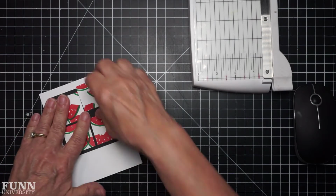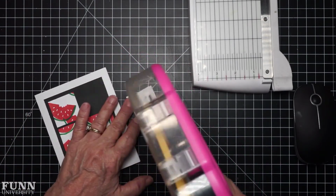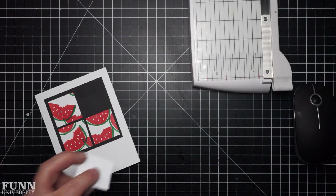This was just a total extra card that I just wanted to throw in. It's just so summery, and I had watermelon today, and it was so good.